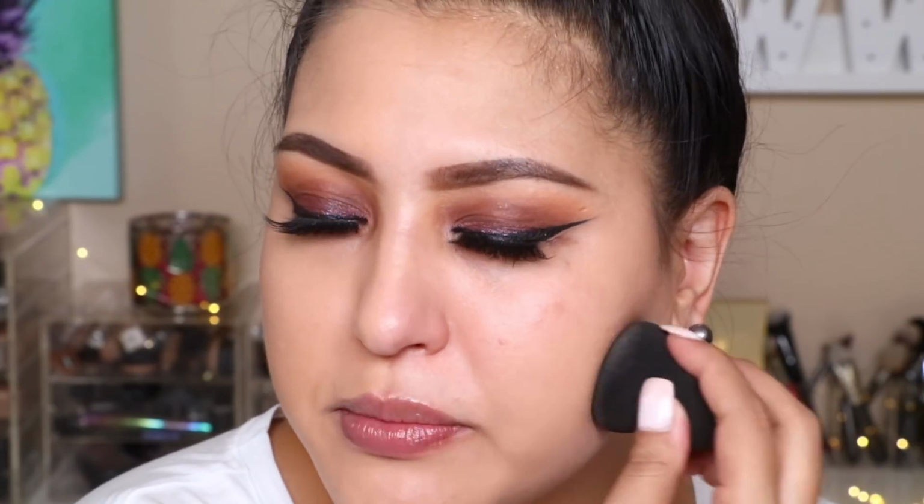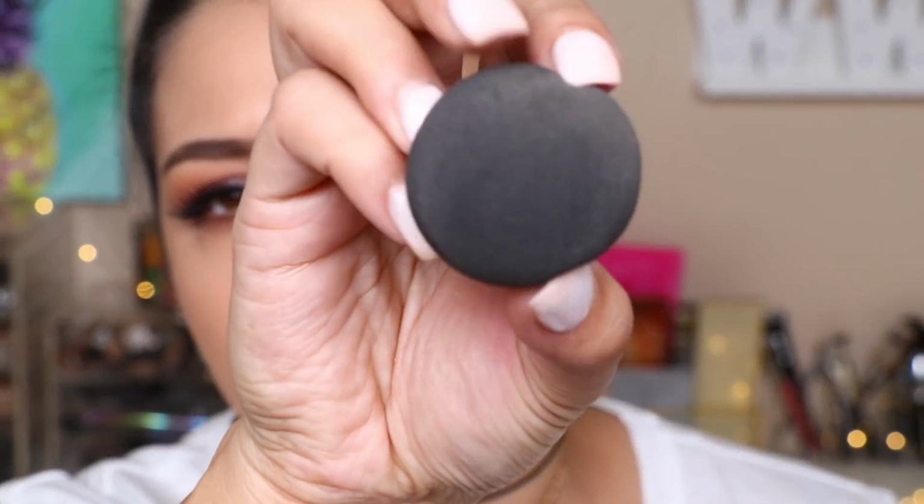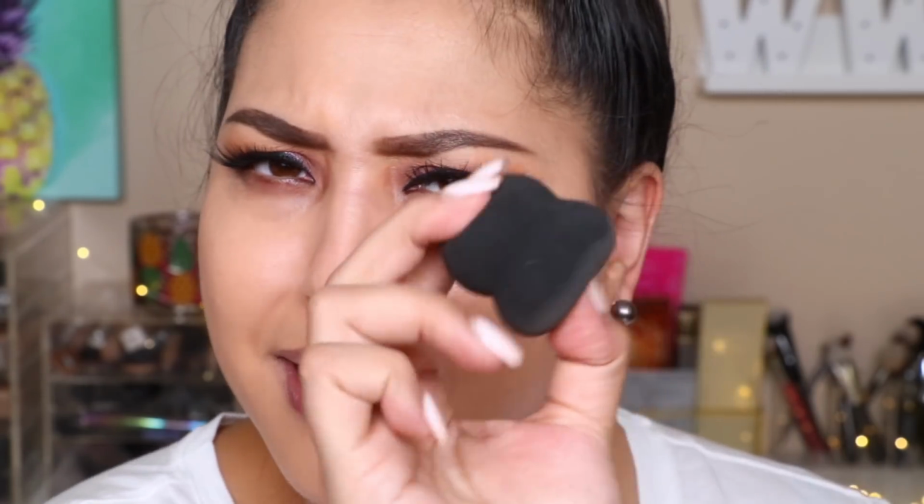I'm gonna go ahead and go in with the sponge and see how I like this. See, I really like this sponge. I feel like it just has the right amount of firmness because even though I do like some bounce to my sponge, I want to feel that the product isn't getting soaked up. And with this material, it doesn't get soaked up at all. It's literally just pushing the product and blending it into the skin. It's not too firm, but just firm enough. At least I think so. But if you're someone where you like something super squishy, then you probably wouldn't like this. But to me, it's perfect.